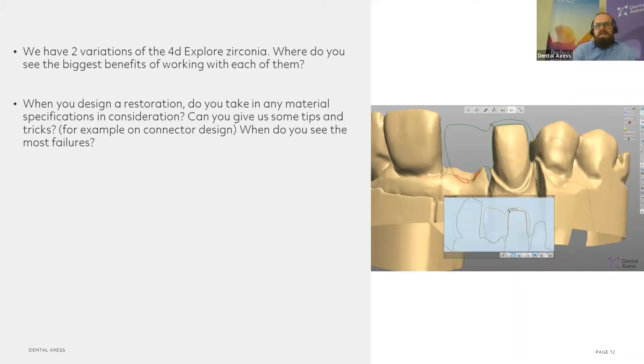Okay, but where do you then see most of your failures? So absolutely, what we've seen was the role that connectors play, and we do over-contour and make them big and strong. But most failures actually come not directly through the connector, but tend to be where the crown transitions from the connector into the crown. We sometimes, like in this case, have a really narrow or small restoration wrapping around the crown part. And that's where the weakness is. And so most of the time, when you see bridges fail, it will be just past the connector. And that's where the biggest problem is.